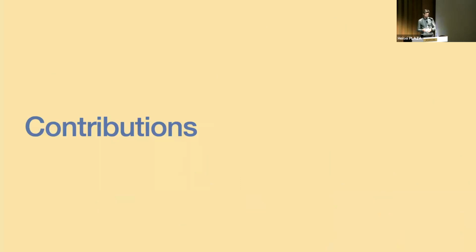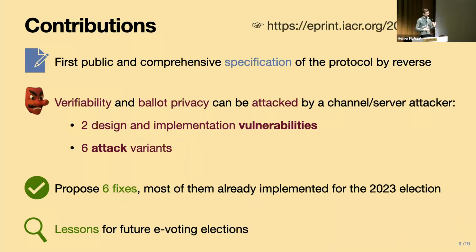Okay, so let's summarize a bit the different things we've done around this protocol. Thanks to the reverse engineering, first we were able to provide a comprehensive specification of the protocol. That was the first time we provided such a public document. And based on this understanding, we found two vulnerabilities on the system on which we base 6 different attacks on verifiability and privacy. In a responsible disclosure with the vendor and the ministry, we proposed different fixes, 6 of them, and most of them are already implemented for the next election that is going to be organized in a few months now. And from this analysis, we draw lessons for any deployment of such a system, and I will briefly mention some of them at the end of the talk.